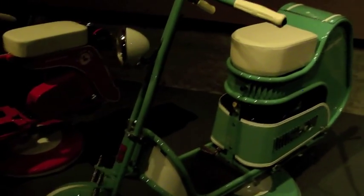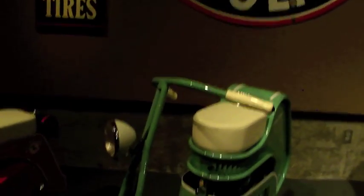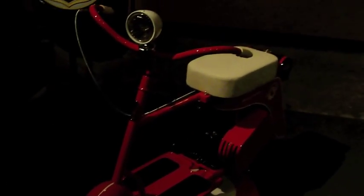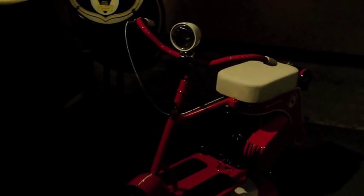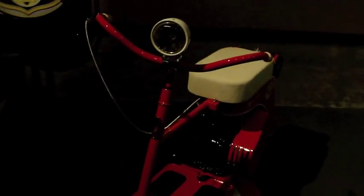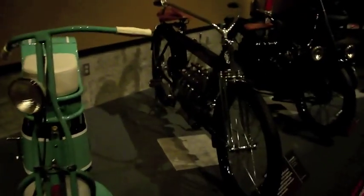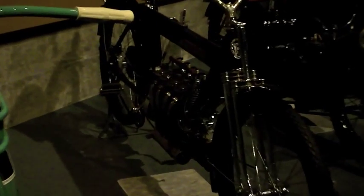And here is an American Motoscoot. I've seen these ones, but they've never interested me. And it's a Doodlebug scooter, 1947. Wow. That Pierce Arrow right there, that looks like an amazing motor ride.